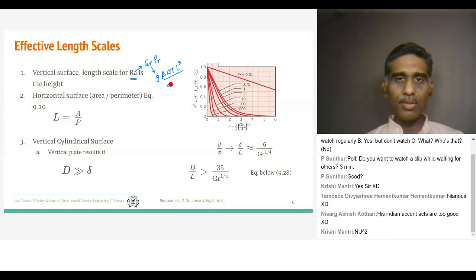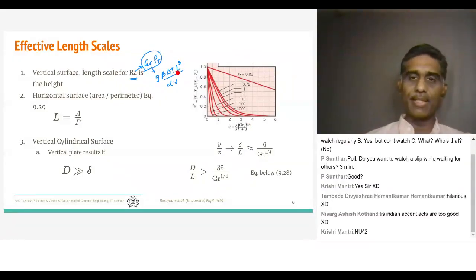So this entire quantity is the Rayleigh number. You need to determine the length scale in the Rayleigh number. That is the major thing. And of course, at what temperature you have to evaluate alpha, nu and beta. These things we need to determine at a particular temperature and the length scale.